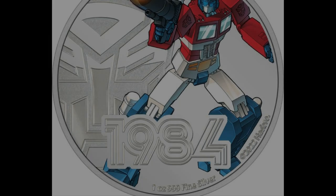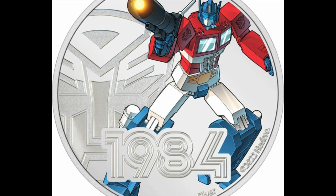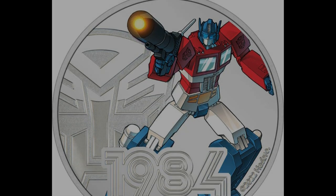I think the Decepticon one that we looked at was just like gold with a Decepticon logo on it. This one's pretty nice because you also get some red and some color on this. Nice. I'm not a coin collector. If it transformed, then maybe.